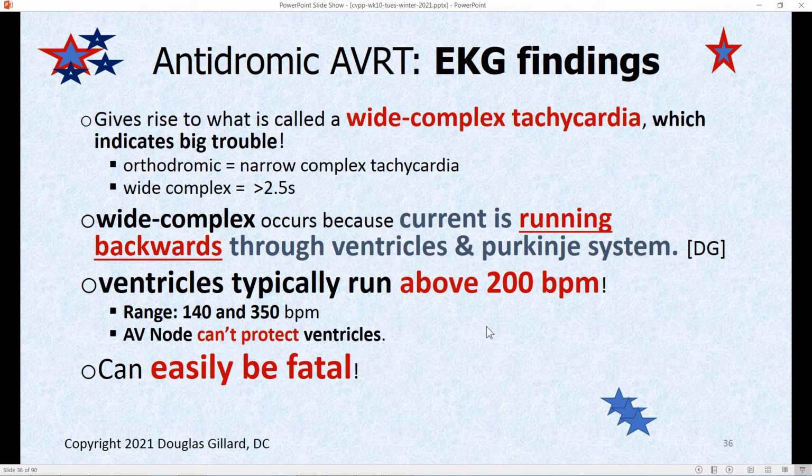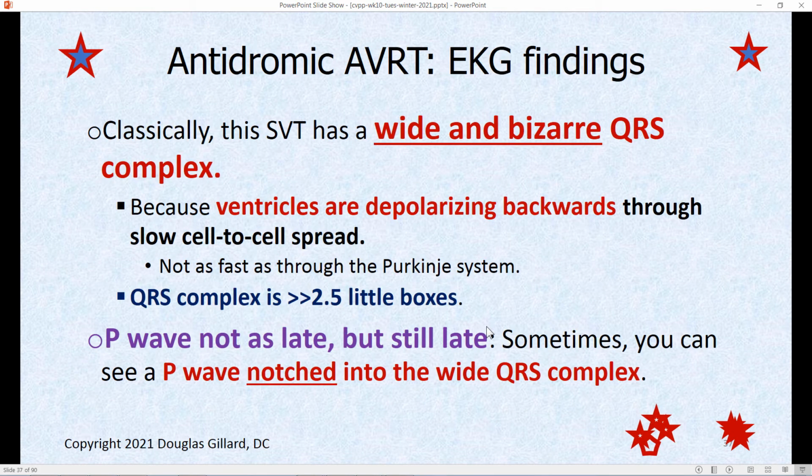EKG findings. This is the first one we've seen where we're going to have a wide complex tachycardia, and it's going to be much bigger than 2.5 millimeters. So you get this wide QRS complex. We're still talking about EKG findings. Why is it wide? Because of the backwards slow cell-to-cell spread through the heart, because the current is running backwards through the Purkinje system, even though it's not that slow, right? If it's running 300 beats, but it's not running 500 beats per minute, which theoretically you could run current that fast through. Like in atrial fibrillation, we know they atrial fibrillate at 550 beats per minute.